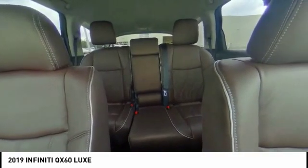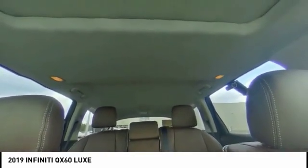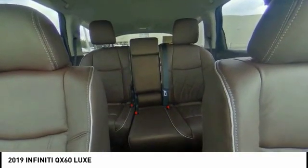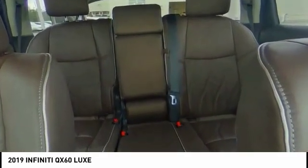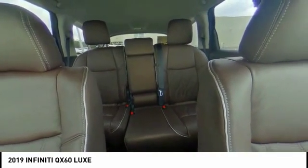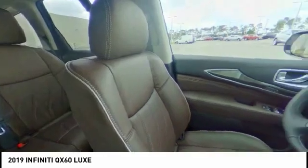Here are some of this vehicle's great options: backup camera, power passenger seat, anti-lock braking system, steering wheel audio controls, keyless entry, stability control, traction control, power liftgate, Bluetooth, leather-wrapped steering wheel.